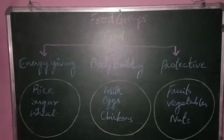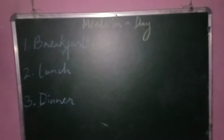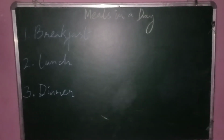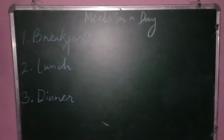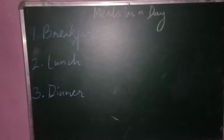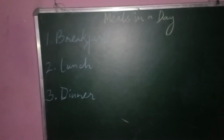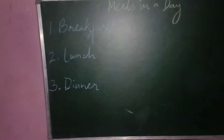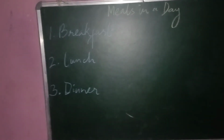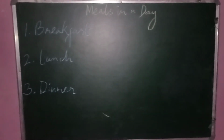Next we have meals in a day. How many meals should we eat in a day? A particular type of food that we eat at a particular time of the day is called a meal. There are basically three types of meal: breakfast, lunch and dinner. Another name for dinner is supper.